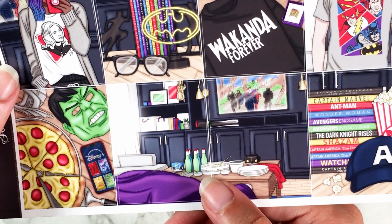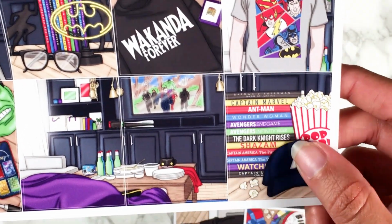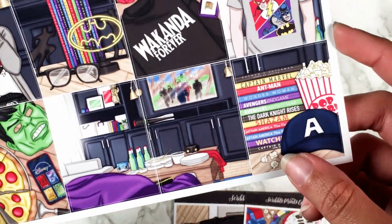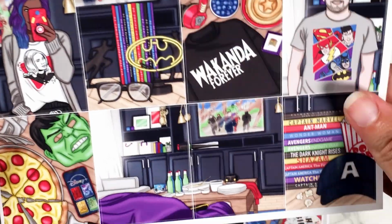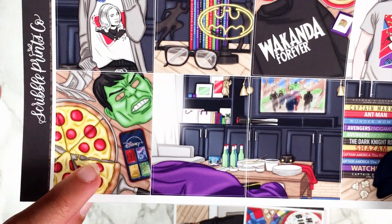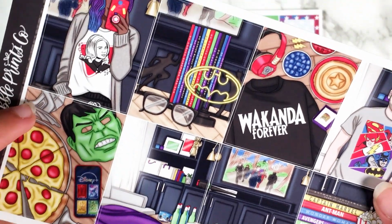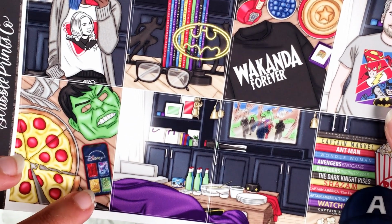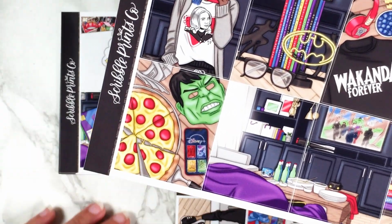And then we have our double box scene over here of, obviously, binging it while you're at home eating, which is exactly what we're going to do, so it's so cute. And then we have our little stacked DVDs over here, and then popcorn, and the Captain America hat with the A. I think my dad has a Captain America shirt, so he would be into that. And then we have pizza over here. We have a Hulk mask. I don't remember what that's supposed to be. And then we have Disney Plus on the phone, because presumably that's where all the Marvel movies are.